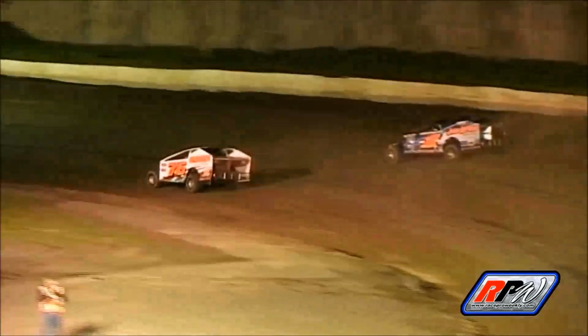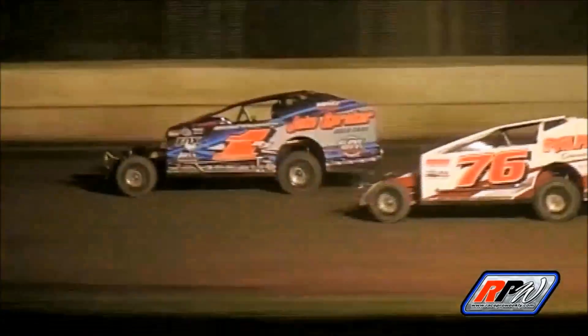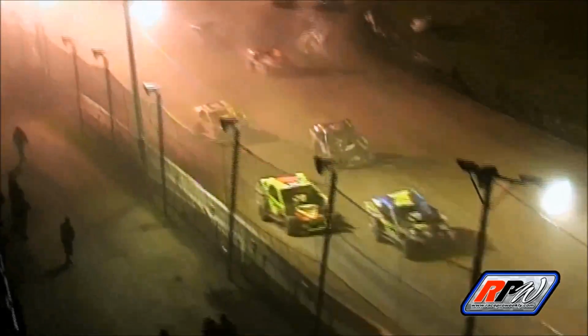Ronnie Johnson going to try to make it stick, and he does. He'd be your new race leader as they head down the back straightaway. The 6 of Hohenforce in there, along with the 3G of Gleason and the 24 of Jeremy Wilder, trying to battle back from the early mishap.